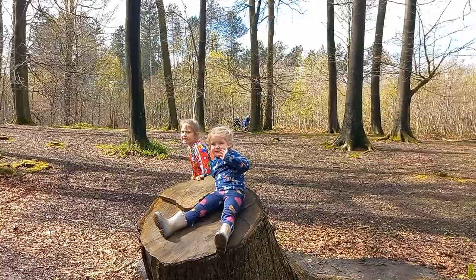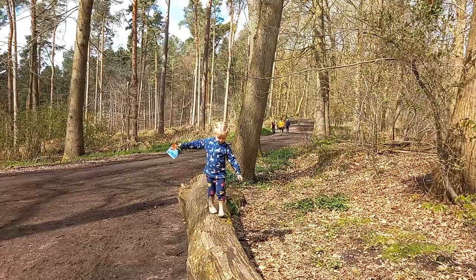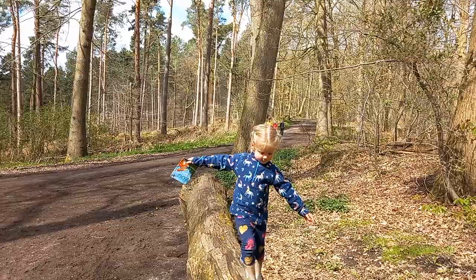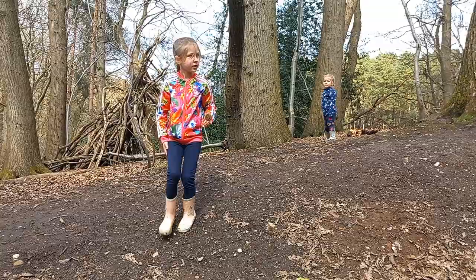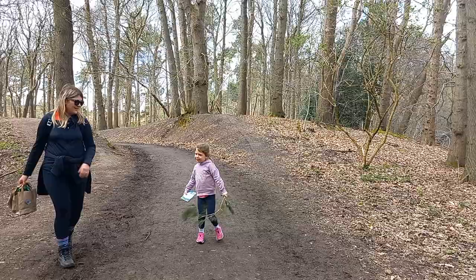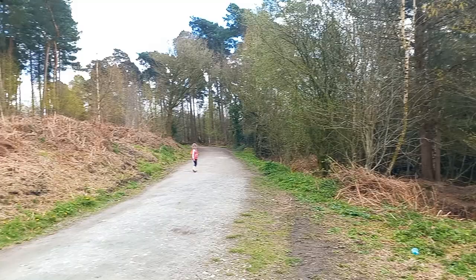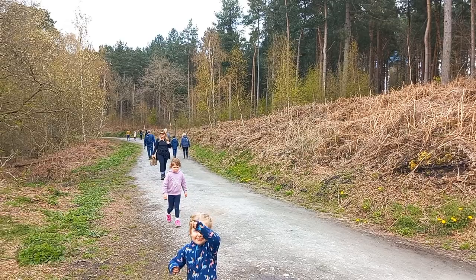Freshly fed and watered, the walk goes on. Great balance, Ava. We always like to just take a bit of time out and let the kids have an explore. So I'm not sure if you get the noise in the background, but the birds are making an absolute racket. We found the lake, which was perfectly still.